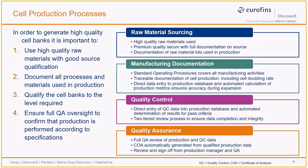The results are then reviewed in a two-tier process to confirm that the stock passes QC and all documentation is complete. Quality assurance performs an independent review of production and QC data to qualify the lot for release. CFAs are automatically generated from the qualified production data and electronically signed off by the production manager and QA.